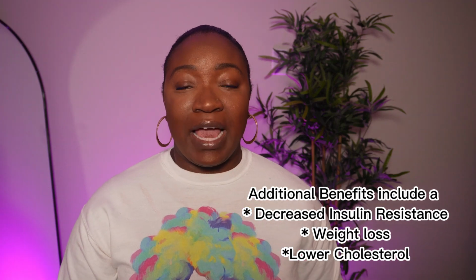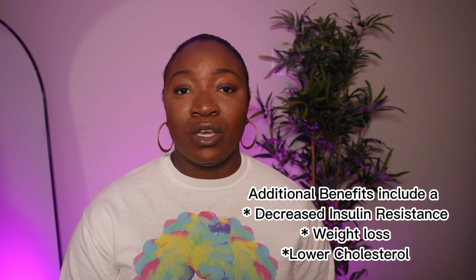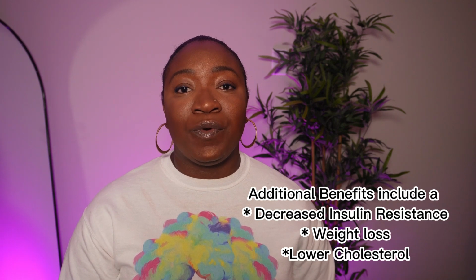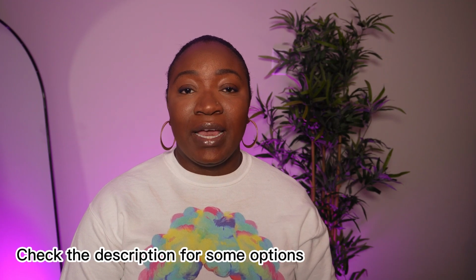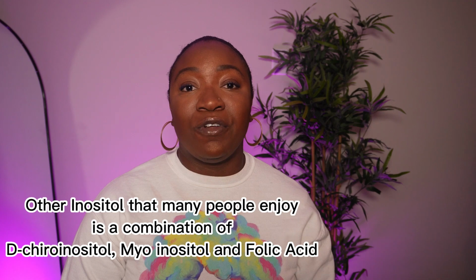Some benefits of inositol include helping you with insulin resistance, if you suffer from that. It would help you with decreasing your body weight, so if you're obese or overweight, it would help with that decrease. It would also help with lowering your cholesterol if you have high levels of cholesterol. So altogether, it is just helping you with improving your fertility. There are other brands of inositol that a lot of people swear by. Those brands would include the D-chiroinositol, the myo-inositol, as well as folic acid.